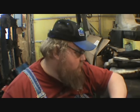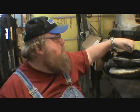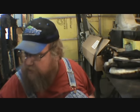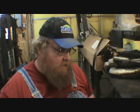Well, that's what we'll do. We'll break in the new battery tester. I've got a battery that's been charging. I'm going to load test it and see if it actually works, or if I'm going to throw that in the vehicle and take it with me Monday and see if I can get it replaced. It's a Walmart battery. I can't find the receipt, so if they do, they do. If they don't, oh well.